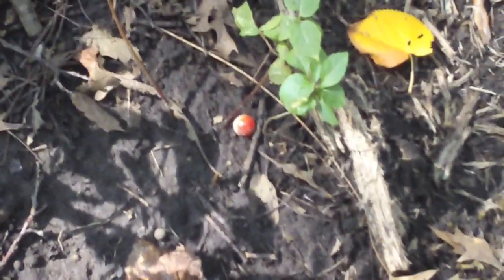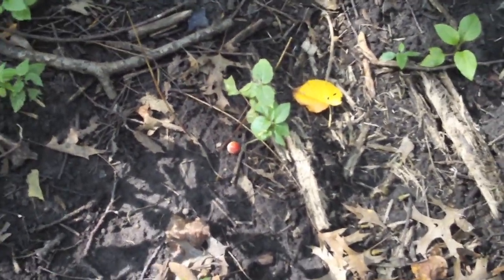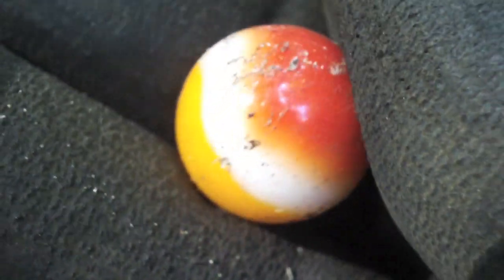Look at that. You see what I'm seeing? Yeah. Oh, it's another marble. I don't know, I kind of relive my childhood sometimes through looking at stuff like this and taking it.